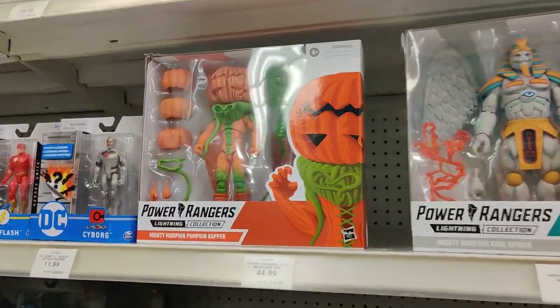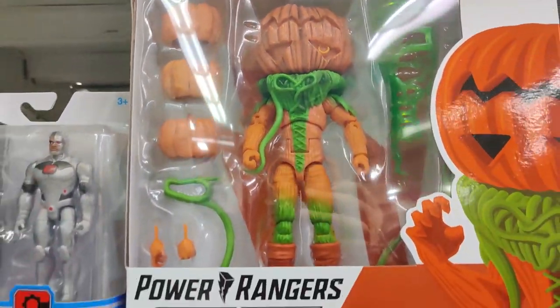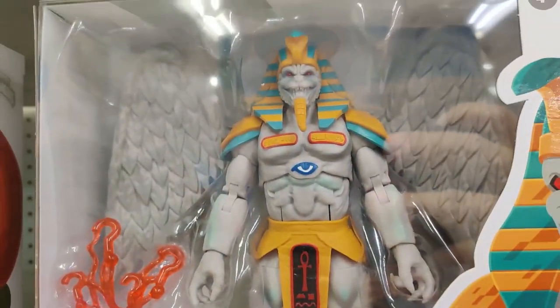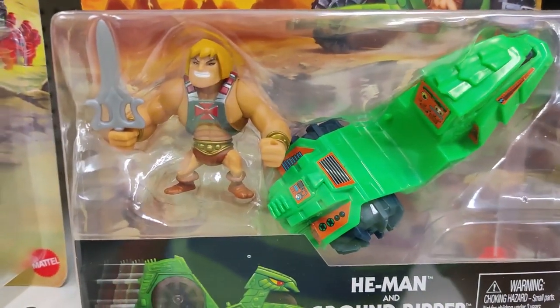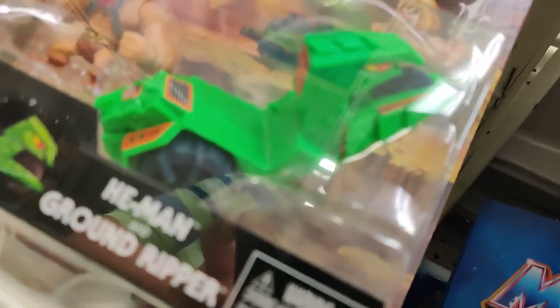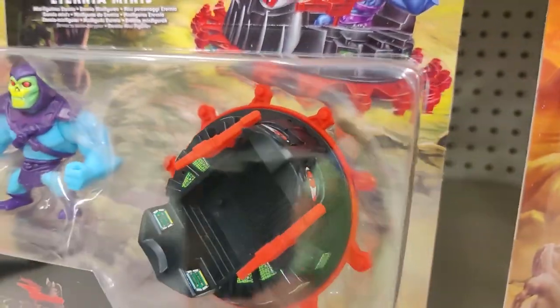All right, over here by the power section, we do have a pumpkin wrapper. Still need more paint apps, if you ask me. King Sphinx. Yeah. These guys have been sitting here for a while, I think. Love these Eternia mini vehicles, like the Ground Ripper with He-Man. Used to have that one as a kid. It is an amazing figure. Gotta love it. Rotom. Man, I love Rotom.